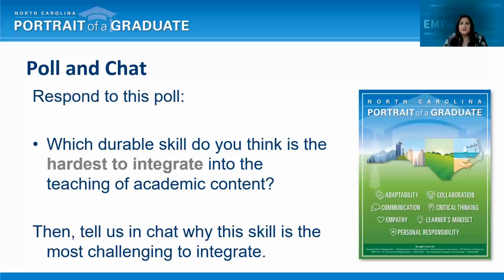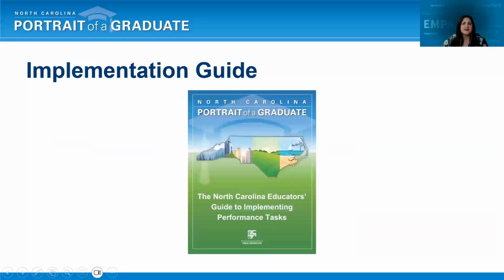Very helpful. All right, I see the results. Very interesting. Okay, empathy at 43%. It looks like we have a tie with critical thinking and adaptability. All right, very interesting. Okay, comments are very helpful. Personal responsibility, because students are still learning to take ownership for their work.